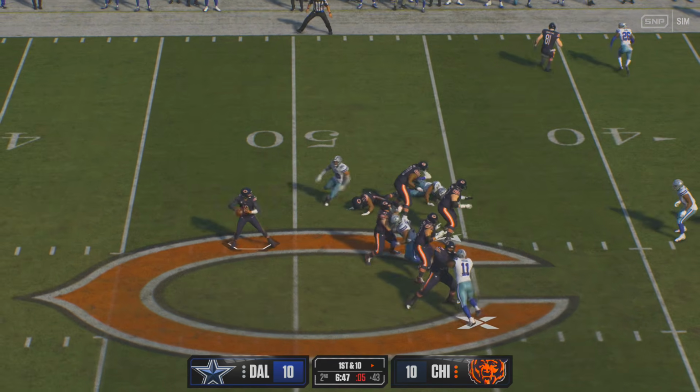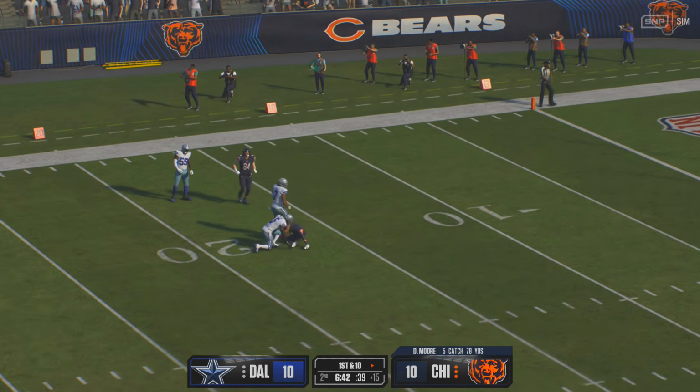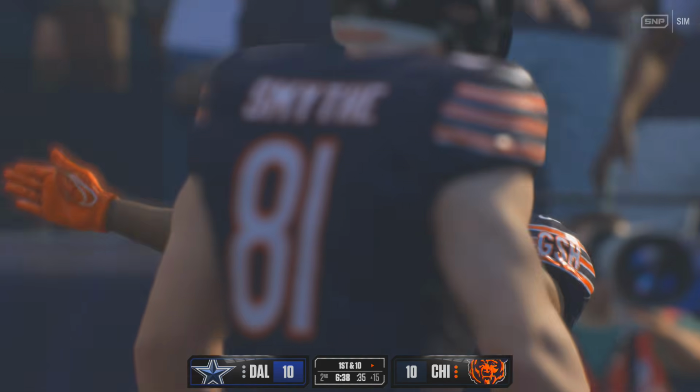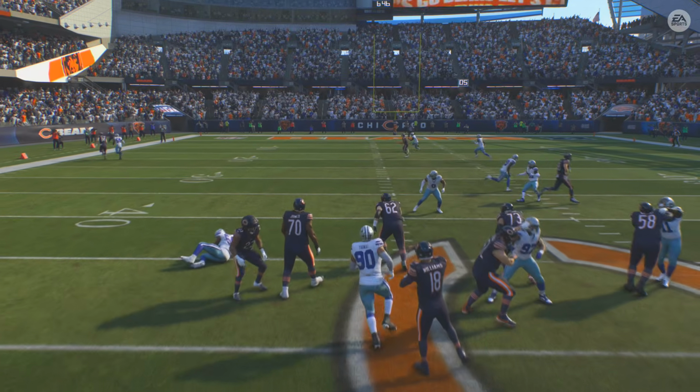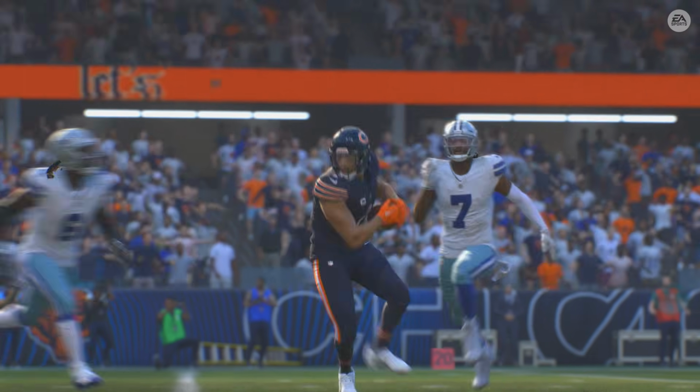Play fake. It's Williams. That's caught inside the 20. And they're going to be set up down around the 15-yard line. That'll be marked as a 27-yard pickup. First down. 1st and 10 at the 15-yard line.